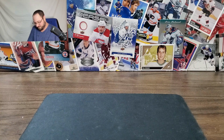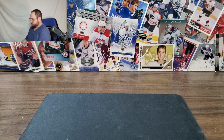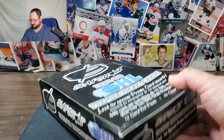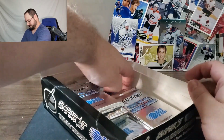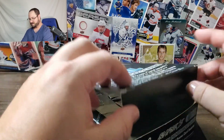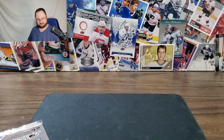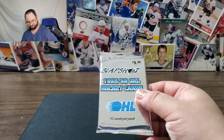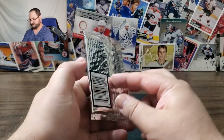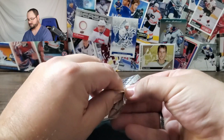All right, so here we go. I did grab my 2 selections and got my divider in that box so I do not mistake where to pick up from. And here we go. We're going to grab our Slapshot pack. The box is gradually getting to the finish line. Okay, there we go. Put that right there. And let's check and see what we got. What are these? Oh my gosh.